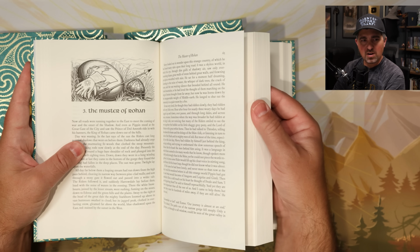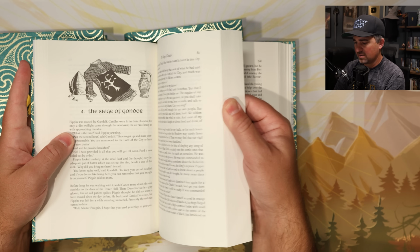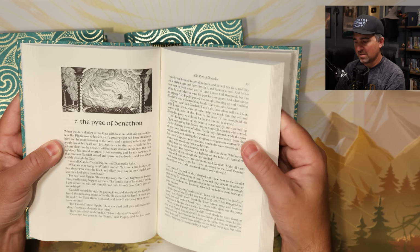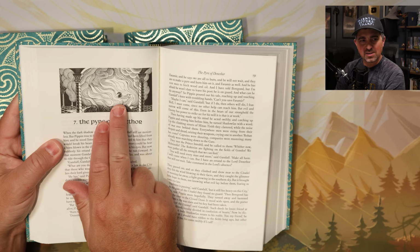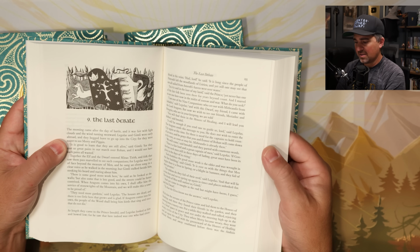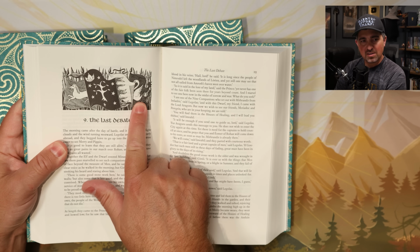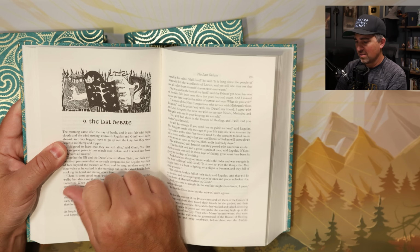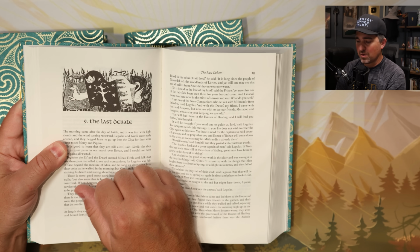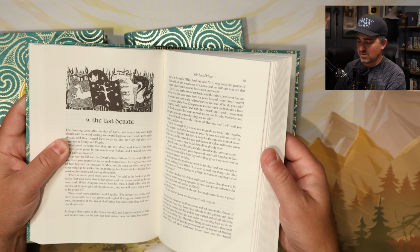The Muster of Rohan. The Pyre of Denethor. There we have Denethor. He's got the Palantir in his hands. The Last Debate. We get the banners here. So we've got the Knights of Dol Amroth, the White Tree of Gondor with, this is the heraldry that Arwen makes for Aragorn. And then we have, of course, the Riders of Rohan.